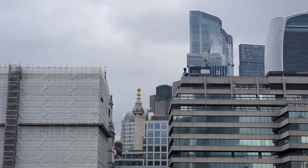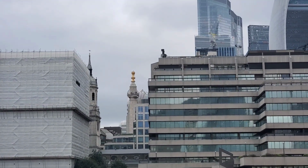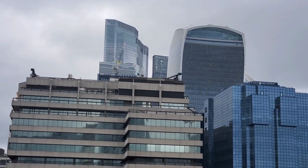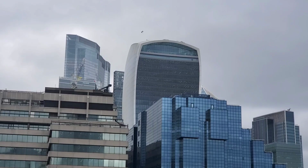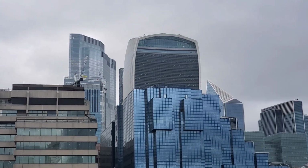But look above us on the left, look at the walkie-talkie tower. See how busy they are up there? So the reason they're busy is because it's free. If you can't get in there, go to the Horizon Tower behind it, a very tall building.